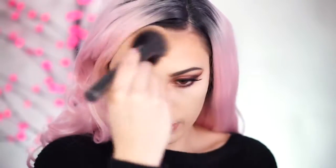Also gonna apply it to the forehead just to warm everything up. With these types of bronzers, you could really use them all over your face, on your neck. Because they're shimmer, they're not gonna be as harsh as a matte would be, so it can be used all around the face to warm everything up.